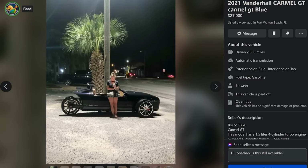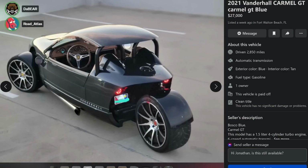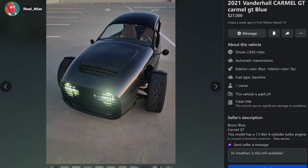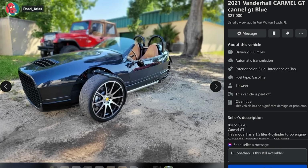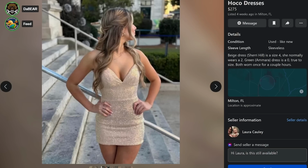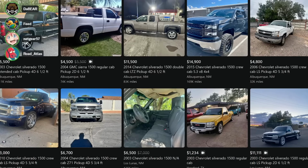All right, we got a thought with the Vanderhall. It's probably fun. It's probably as fun as anything else with three wheels. It's probably fun for the Panhandle of Florida. Yeah, but it's the same price as a Lotus Elise, so I don't understand why you're only getting three wheels. That's going to cost just as much.